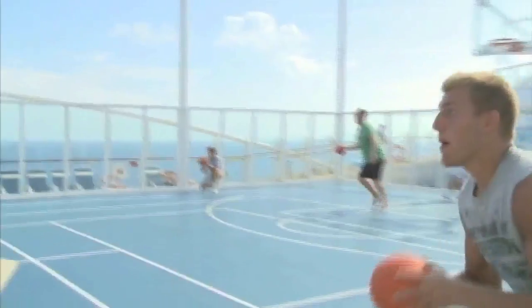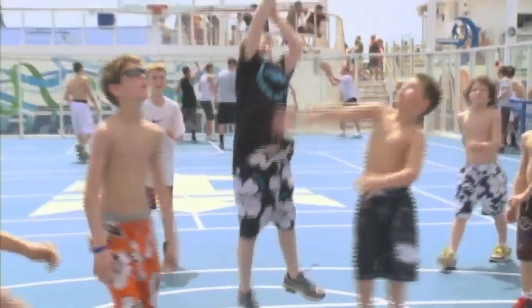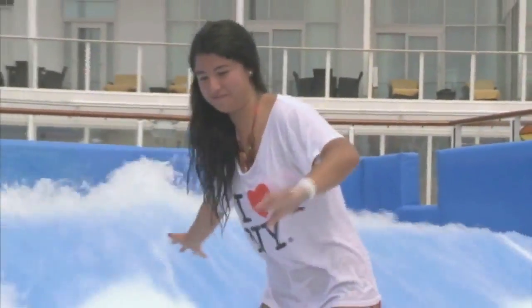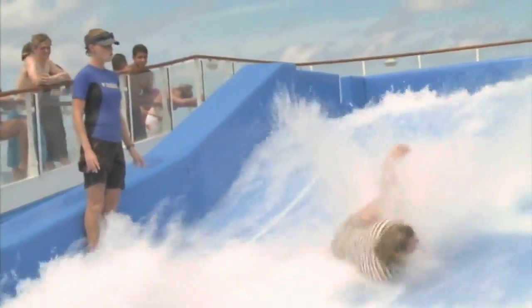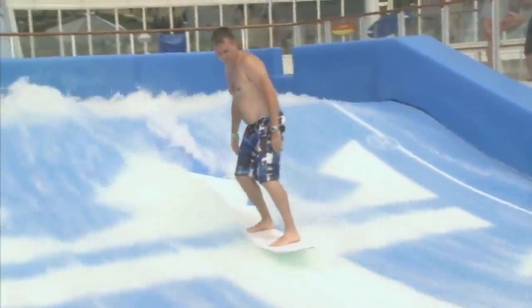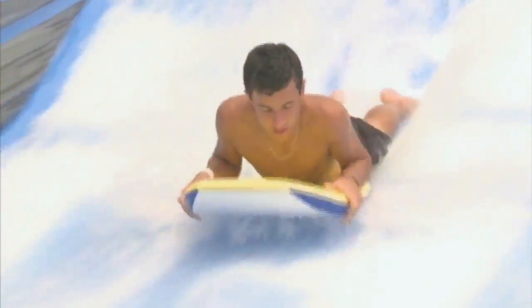If you're up for a little competition, head to the sports deck. On the sports court, you're bound to find a friendly game of basketball, volleyball, or dodgeball. Care to hang 10 on one of the Allure's 2 Flow Rider surf simulators? Over 2,000 guests a week try the ride, not all of them successfully. With water rushing across the top of the flow surface at over 30 miles an hour, it's not easy to keep balanced, but it sure is fun to give it a shot. Whether it's bodyboarding or surfing, the flow riders can be just as much fun to watch as they are to try. The wild times don't stop there.